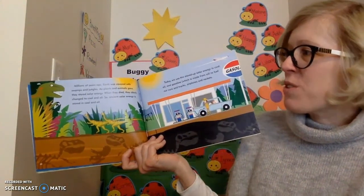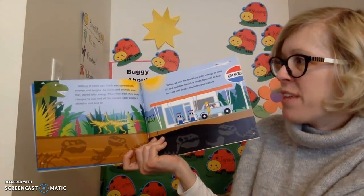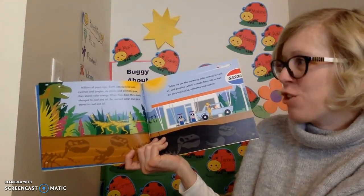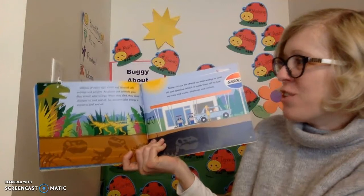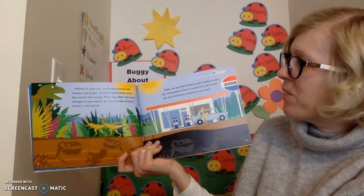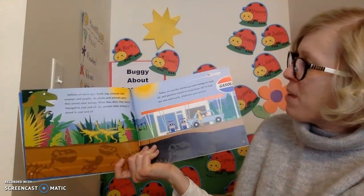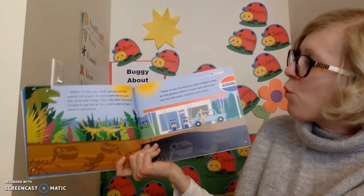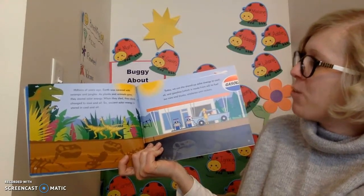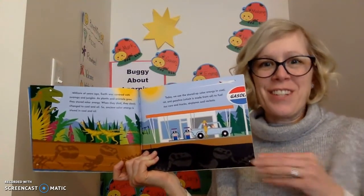Millions of years ago, Earth was covered with swamps and jungles. As plants and animals grew, they stored solar energy. When they died, they slowly changed to coal and oil. So ancient solar energy is stored in coal and oil. Today we use the stored up energy in coal, oil, and gasoline to fuel our cars, trucks, airplanes, and rockets. So the sun actually helps us make the gas that goes in our cars.